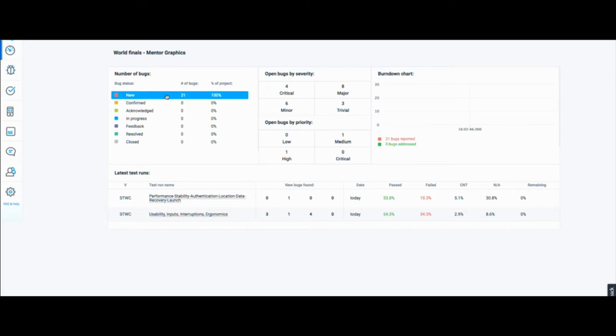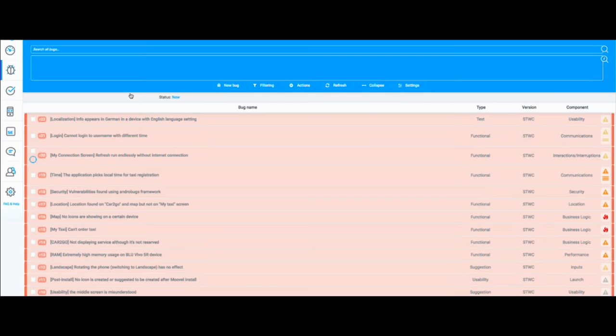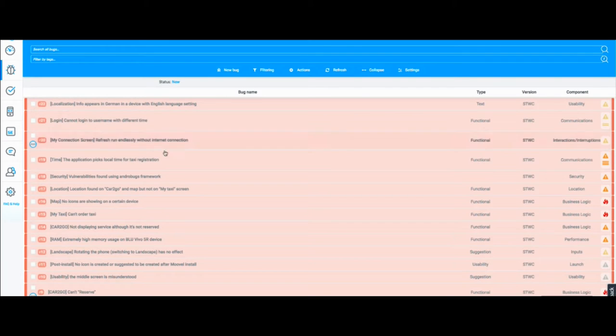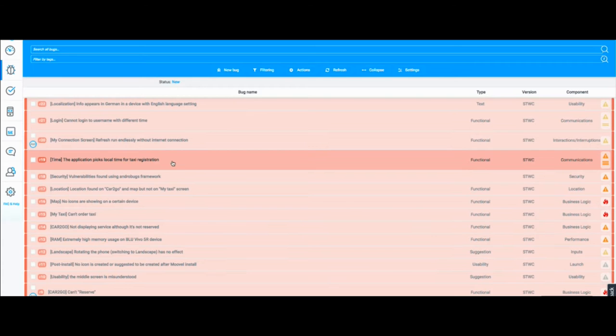So far, over the last 1.5 hours, they have raised 21 new defects. This is a dashboard environment, so you get a quick overview of how the team is performing. You see that they have raised critical bugs, trivial bugs, a number of major bugs, and a couple of minor bugs. It's up to the jury to judge these defects, and we can look into the details of the bugs. Here you see a list of all the bugs raised by the team. None of them have been evaluated yet, but you can look at the list here.